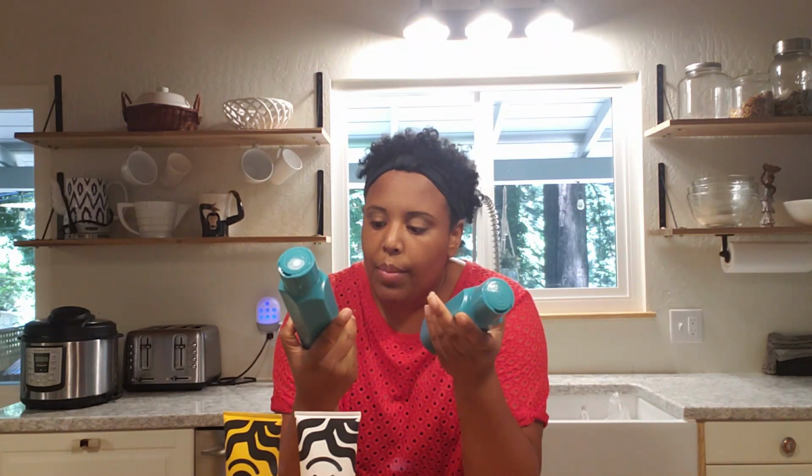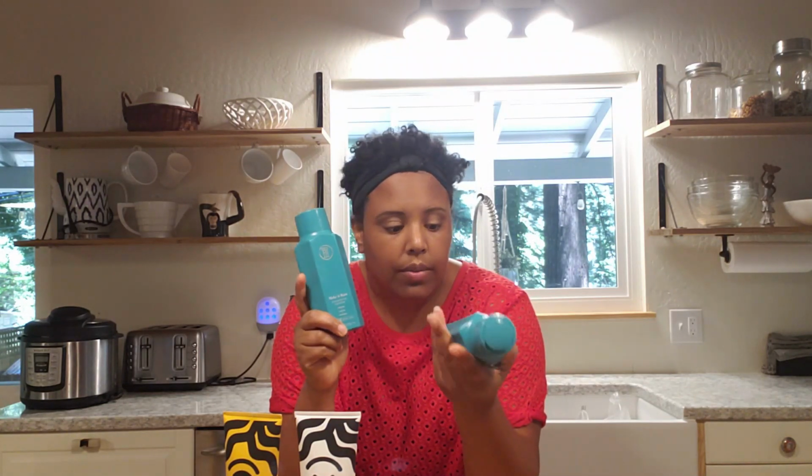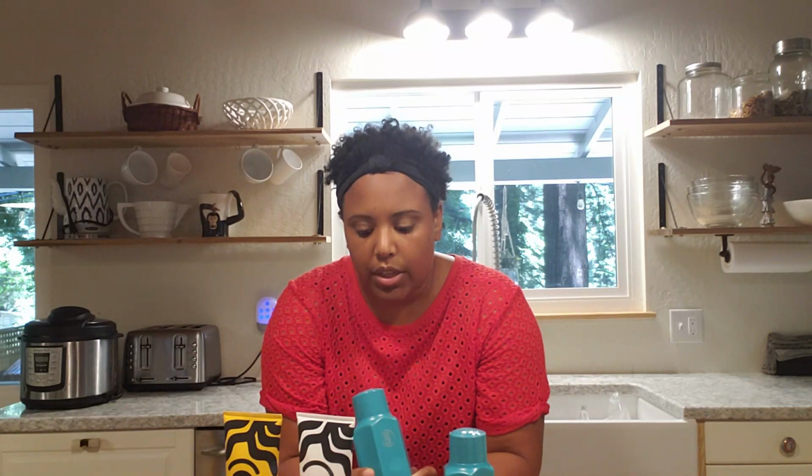So I have here the Make It Rain conditioner and the Honey Fresh shampoo. Hers are 10 bucks a piece. Now it does look smaller, but this is actually 12 fluid ounces. Not like people are really measuring when they're washing their hair. You just kind of take it out and use as much as you think you need, but this is twice as much.